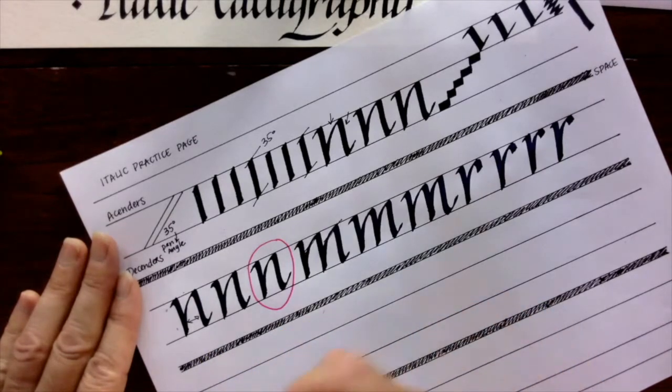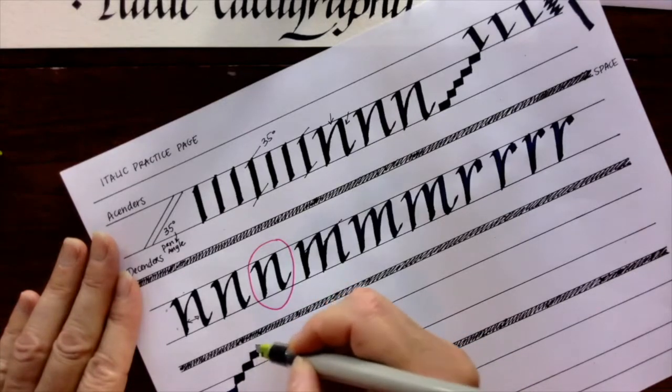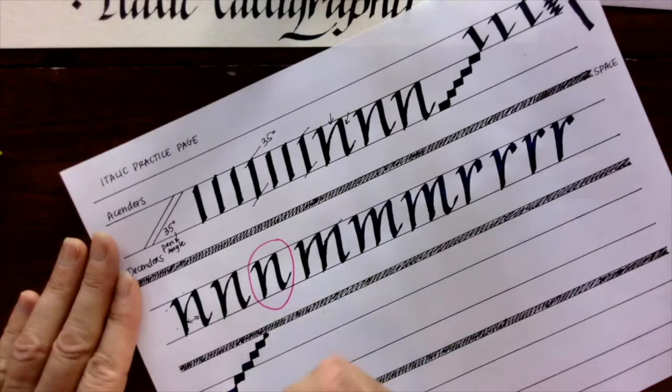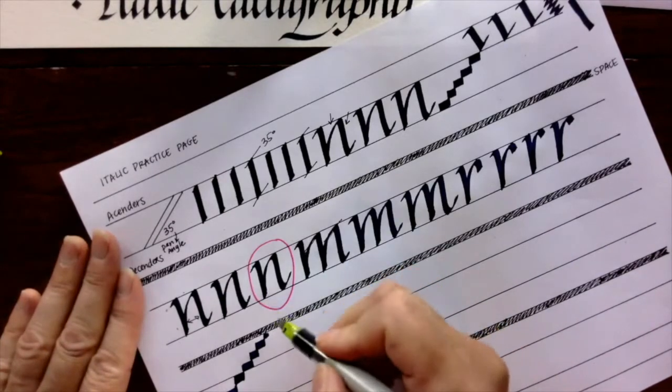Now, even though this middle part is the 5 widths, whoops, I didn't write that very well. The ascenders are only going to be about 3.5. And same with the descenders. It's only going to be about 3.5. Okay, so let's do the H.